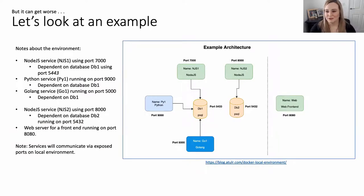So let's look at a real scenario. Full credit to the people who put this blog out, but they documented what happened when they were trying to work with an application setup. They're running a Node.js app that talked to a database. I think it was a PostgreSQL database. They also had a Golang app, and then a Python app that talked in there, but they needed to make highly available their Node app, or their JavaScript app, that talks to the database. And then they had another web front end. So it seems like a fairly simple architecture.